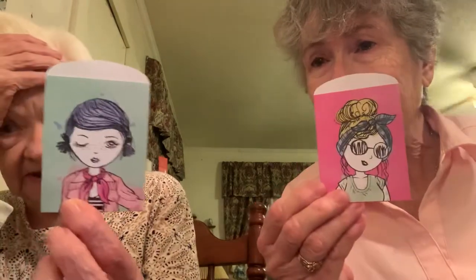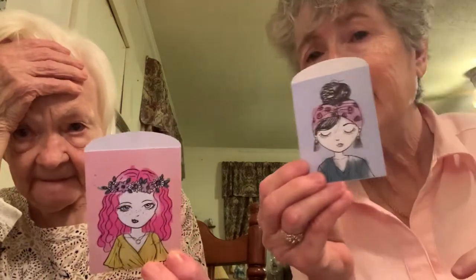Cute little paper bags. See? Show that. Little bitty paper bags. And then show that one, Ma. Ain't that cute? And another paper bag. I mean, little bitty paper bags.